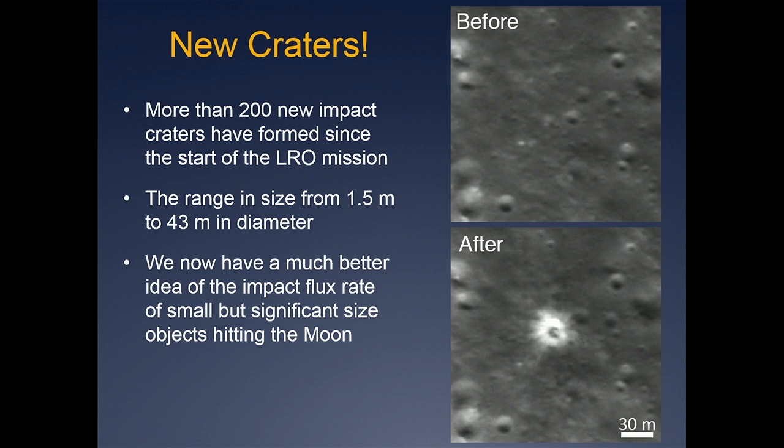In fact, we have found more than 200 new impact craters on the moon, just from the time we got into orbit and now. And those are ranging in size from as little as 1.5 meters to 40 meters. I mean, think of that. That's almost half the size of a football field in diameter. So it's really helping us to understand what the rate of new impacts is on the moon, much better than we were ever able to determine it before.